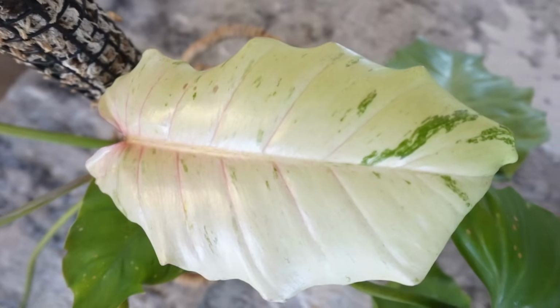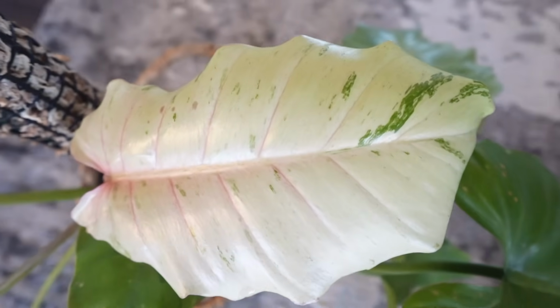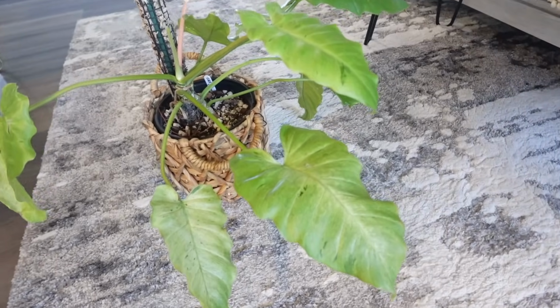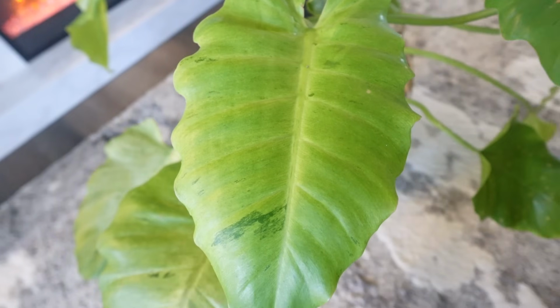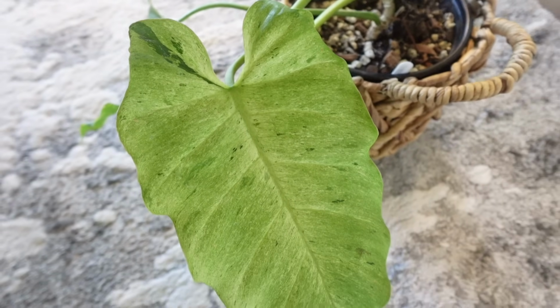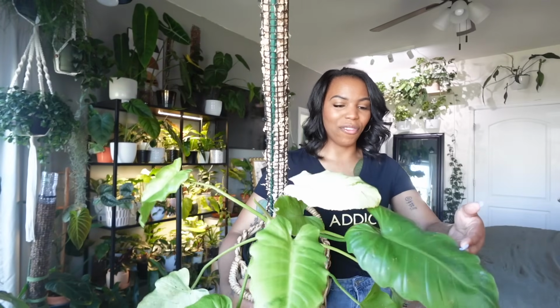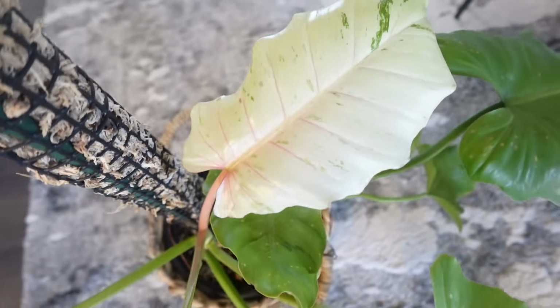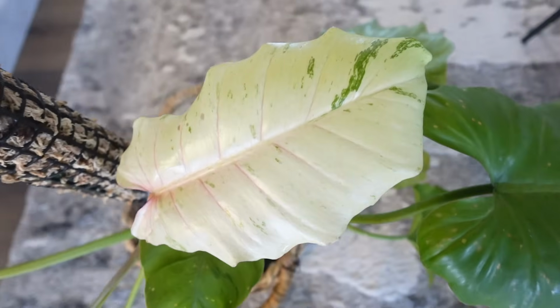The leaves on the Snowdrift emerge this creamy white color and then eventually harden off to a minty green with little specks and sometimes whole sections of deep green. This plant is absolutely mesmerizing. I mean, I could stare at this plant all day. It's not fussy about care either. This is another one that I let completely dry out before watering it again. And when the new leaves are emerging, there is a little tinge of pink in there as well.